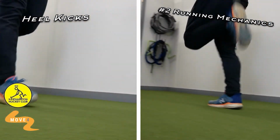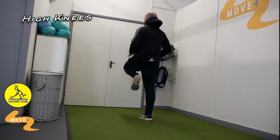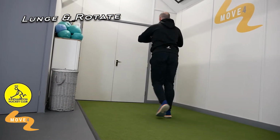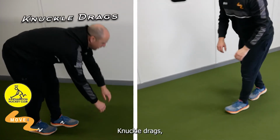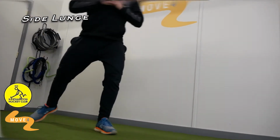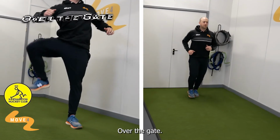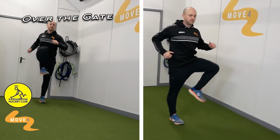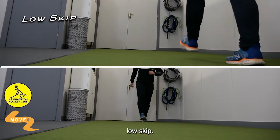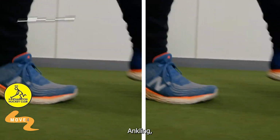Heel kicks, high knees, lunge and rotate, knuckle drags, side lunge, over the gate, high skip, low skip, ankling, switches.